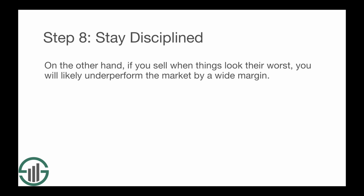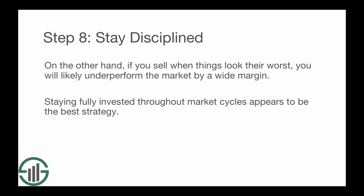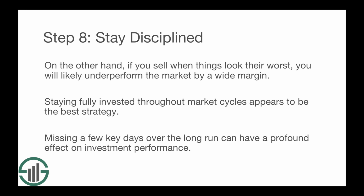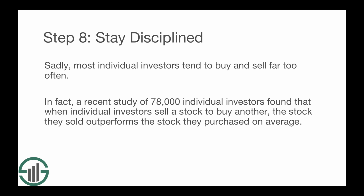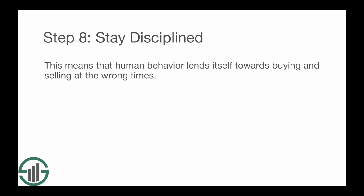On the other hand, if you sell when things look their worst, you will likely underperform the market by a wide margin. Staying fully invested through market cycles appears to be the best strategy. Missing a few key days over the long run can have a profound effect on investment performance. Sadly, most individual investors tend to buy and sell too often. In fact, a recent study of 78,000 individual investors found that when individual investors sell a stock to buy another, the stock they sold outperforms the stock they purchased on average. This means that human behavior lends itself towards buying and selling at the wrong times.